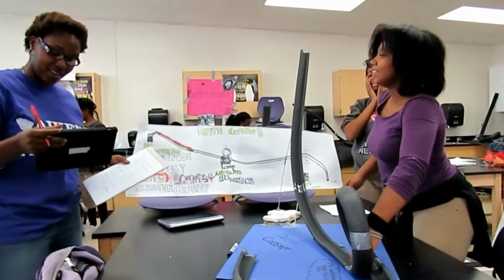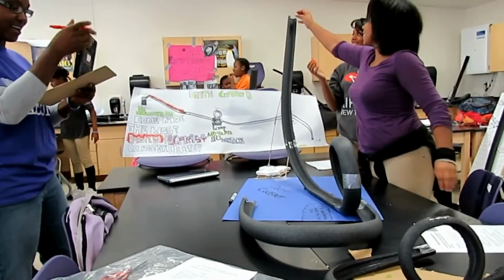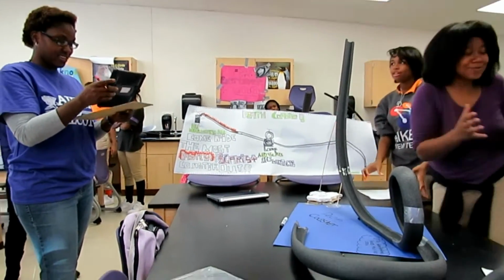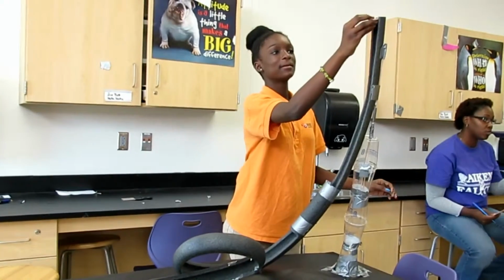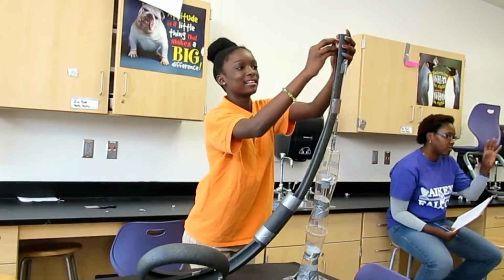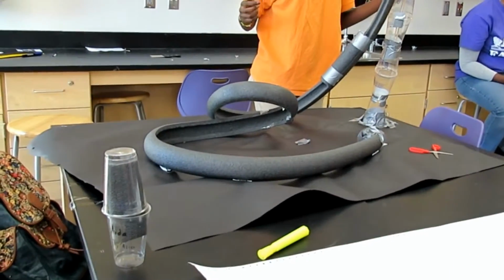They did really good with that one. They were really into it. I didn't have not one student say that they didn't build. Everybody built something. And there were a wide variety of different things that they built. So I was very proud of them.